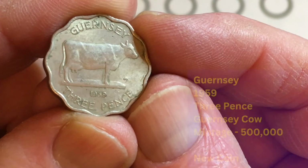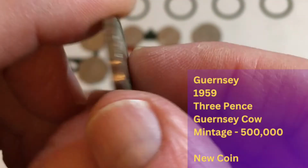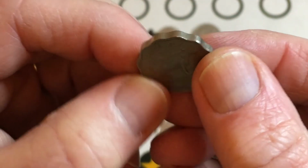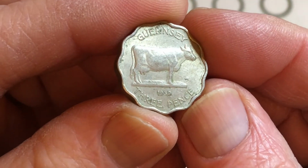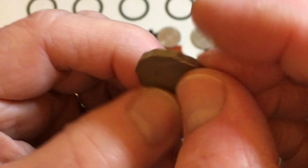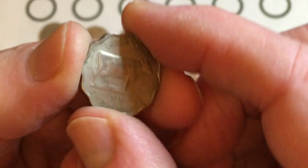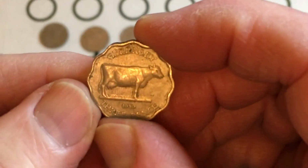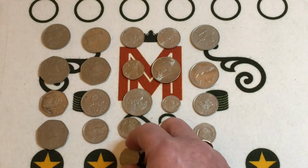Anyway, we've got another Guernsey cow, 1959. Is that threepence? Yeah, it's 3p. Scalloped one, that. And obviously the UK mainland threepenny bits were like 12-sided, similar to our pound coins now, but this is like a scalloped one. That was interesting.